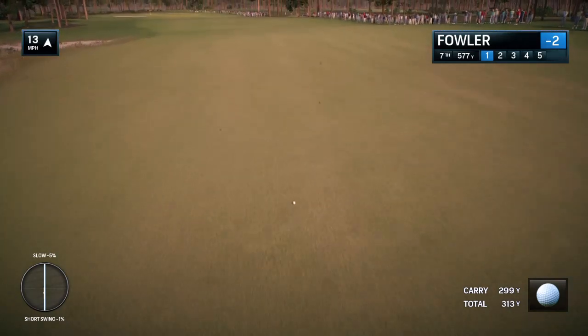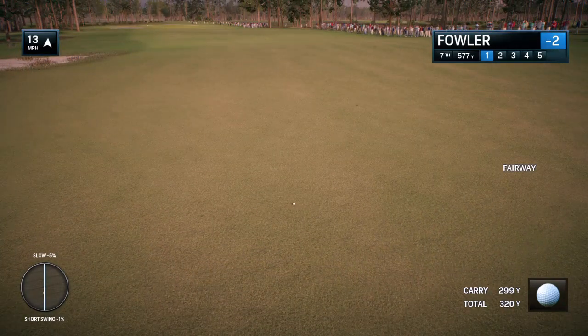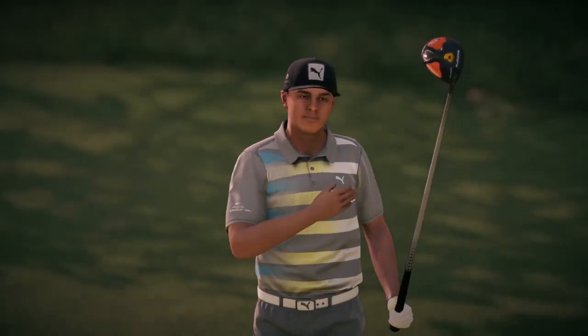Pretty good drive here. Another straight one. Can't ask for much more here at the 7th. He has hit a good one.